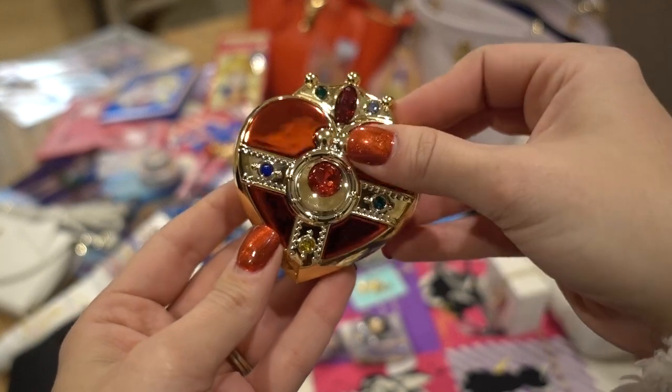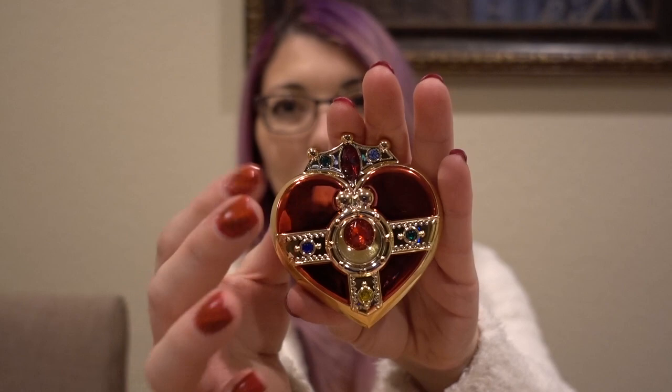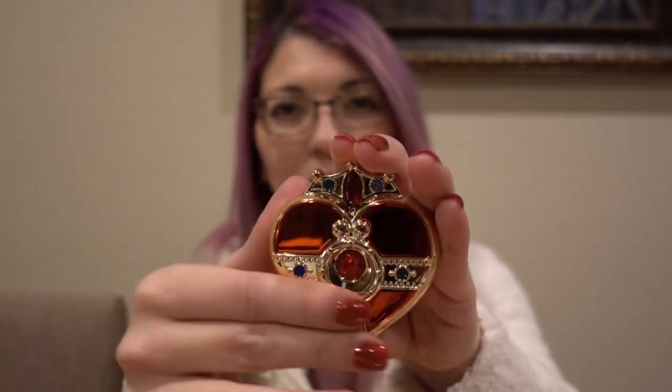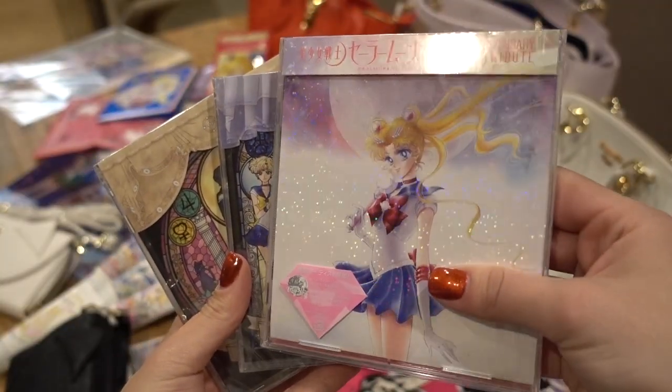Although I did notice the red area really picks up prints. So if you put your fingers on it, you can totally get your fingerprints all over it. So that's kind of a bummer, but it is very pretty even though it is plasticky. Oh, and if you're wondering, I actually got this at the Mandrake store, however you want to say it, over in Akihabara. The next several items are also from the Sailor Moon store.